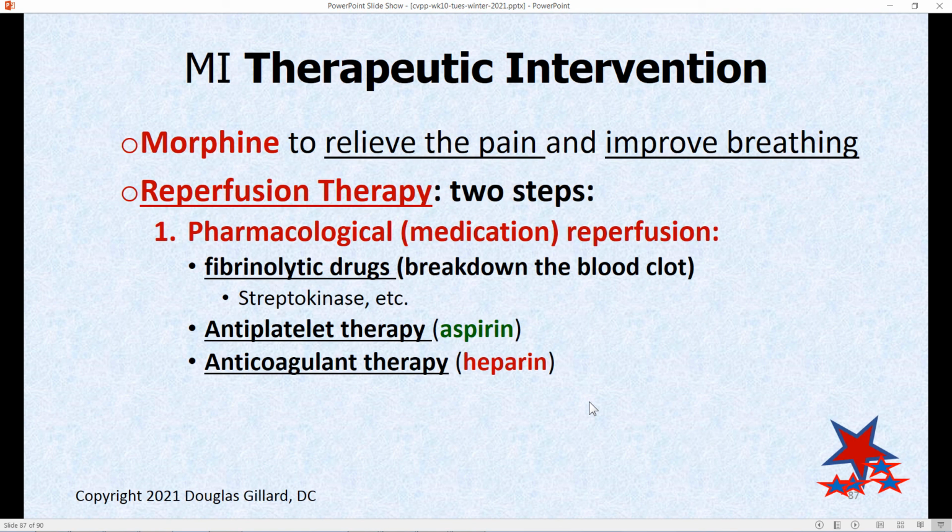How about some therapeutic intervention? Well, it's incredibly painful, so they're on morphine. And then you have to try to bring the heart back by getting some blood in it. And to get blood in it, you have to open up the coronary arteries. So you'll be given streptokinase as a fibrinolytic drug that will break down the clot and allow blood to flow. Aspirin, where we said there's an antiplatelet therapy. And then heparin will be started as an anticoagulation therapy to prevent new clots from forming.